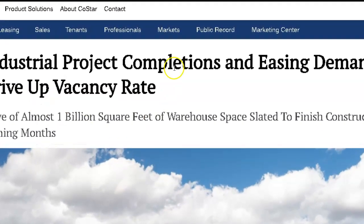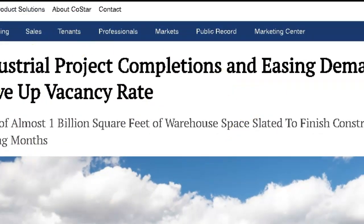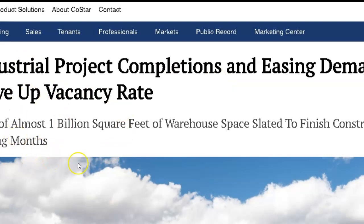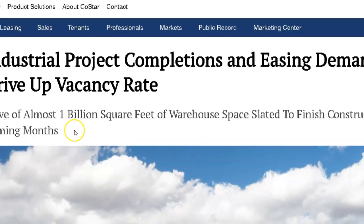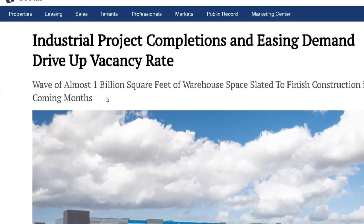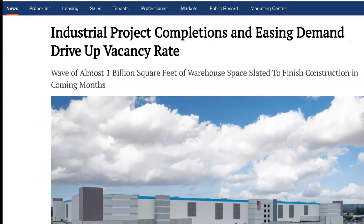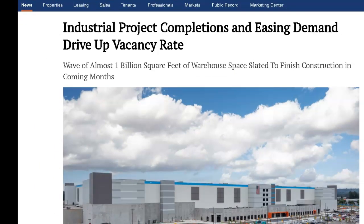Now, it's also important to note that we're at the start of a large glut, so we're talking here about a wave of almost 1 billion square feet of warehouse space that is going to be finished very, very soon. What we can expect is that's going to put pressure on their ability to lease at good prices, and so we might see some weakening of AFFO, or adjusted funds from operations, in the near future.